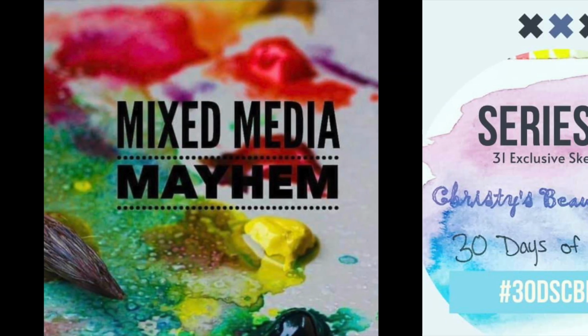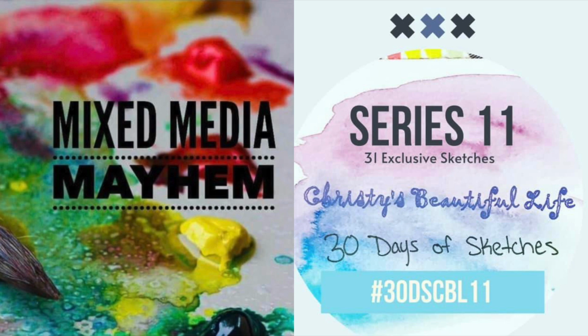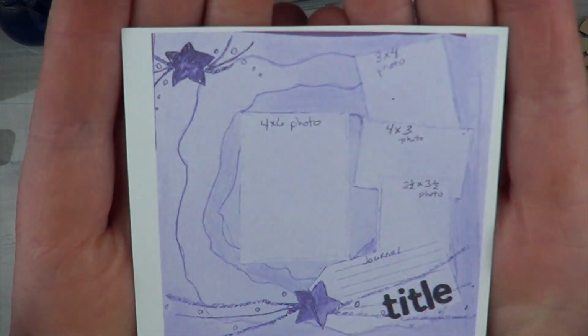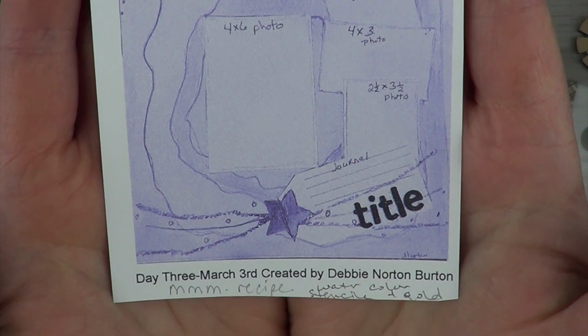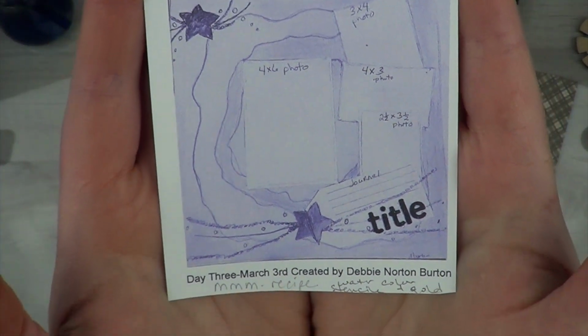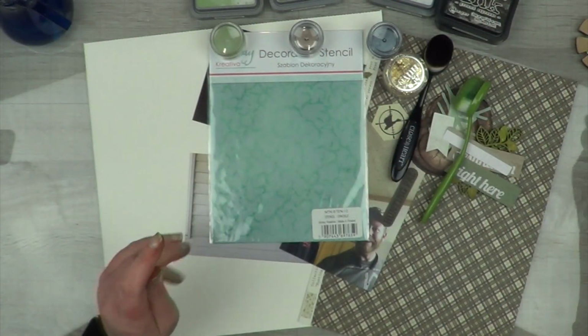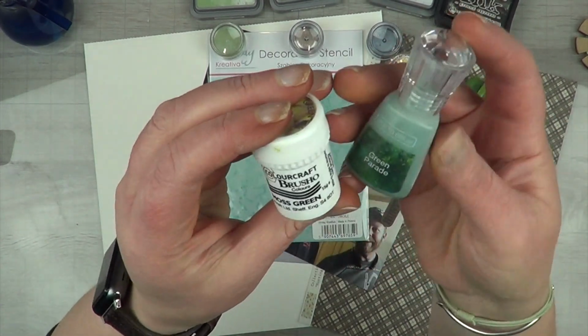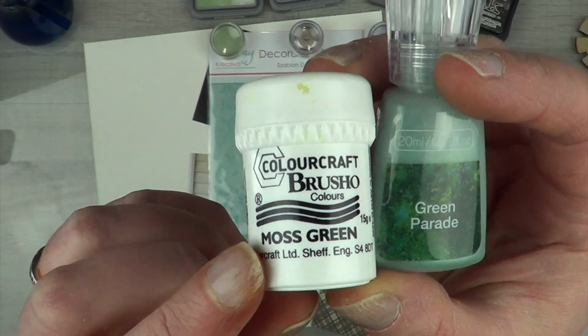It's MK and I am here with a Mixed Media Mayhem layout, and I'm also playing along with Christy's Beautiful Life, 31 Days of Sketches. I do have this sketch here by Debbie Barton. I apologize about that, you guys. There's so many Debs, Debras, and Debbies. I apologize about how they actually want their names said. So anyways, I am doing a Mixed Media Mayhem recipe for today.